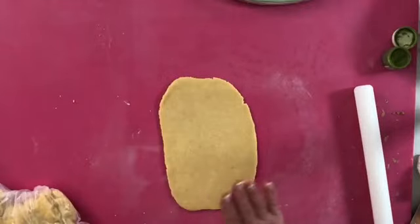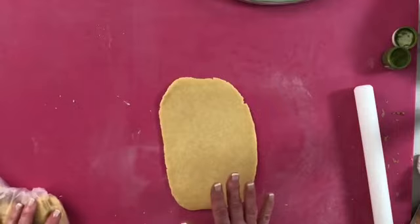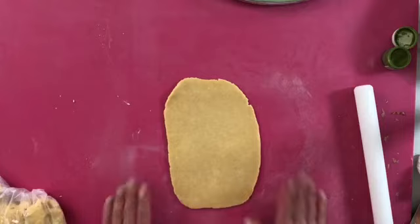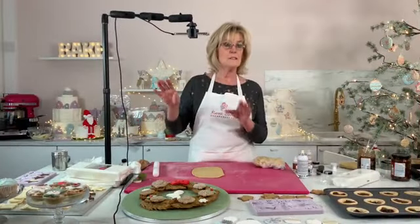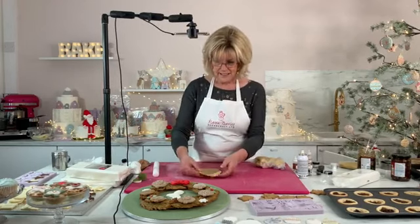Right, the pastry. This was made this morning and chilled in the fridge. I've only rolled a small piece out just to explain what I do. It's slightly different to how I normally make my mince pies. I normally roll out, cut out the bases, put them in the tins, put the mincemeat in, put the lids on, bake them. But with these I do it slightly differently.